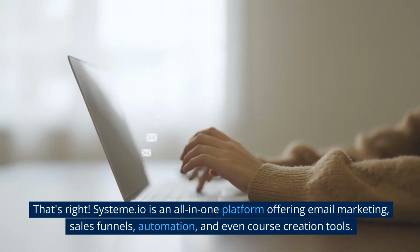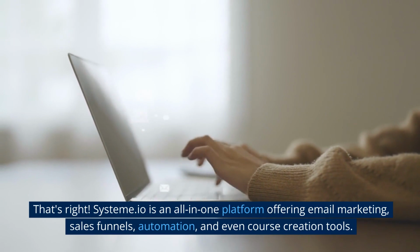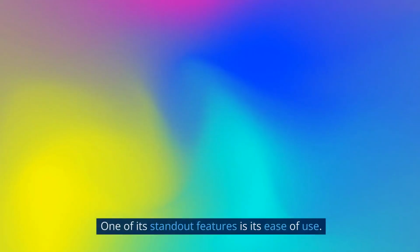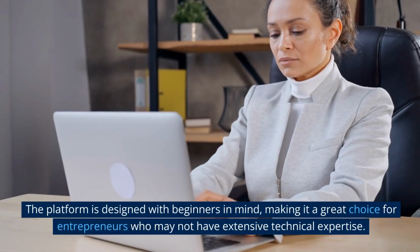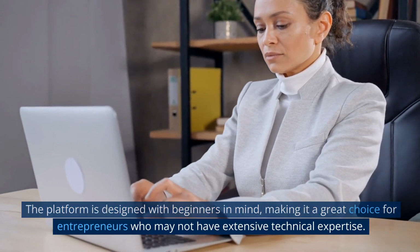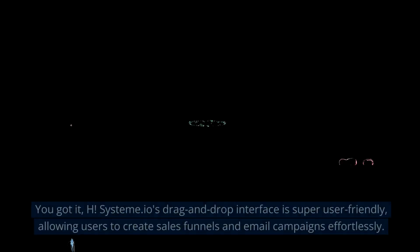Systeme.io is an all-in-one platform offering email marketing, sales funnels, automation, and even course creation tools. One of its standout features is its ease of use. The platform is designed with beginners in mind, making it a great choice for entrepreneurs who may not have extensive technical expertise.